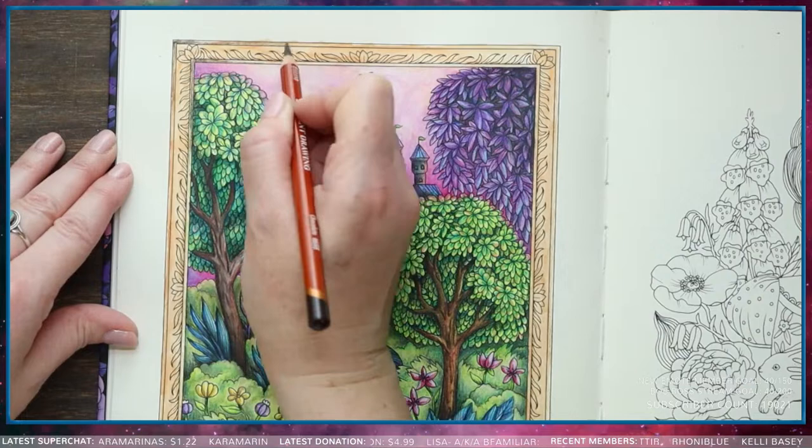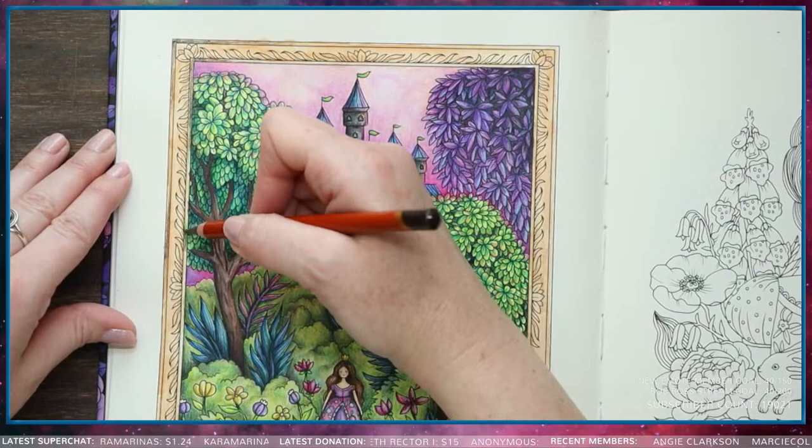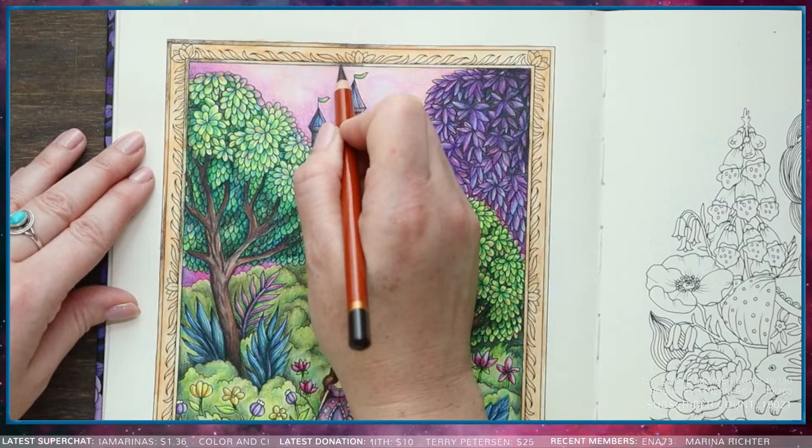I did go over a little bit with the ink tints, but that's okay. All right, let's do a little bit here. We're just going to do this one corner, and that way you can just multiply that times three when we're done. There we go. Okay, so that was chocolate.